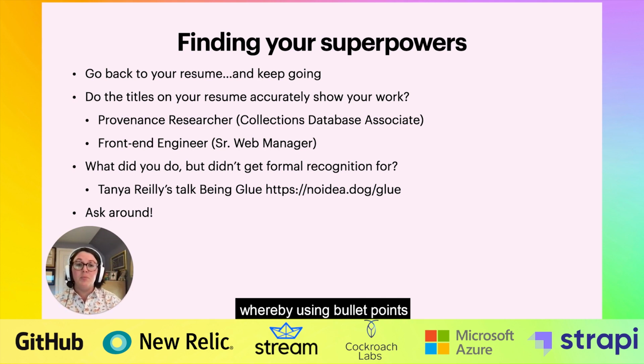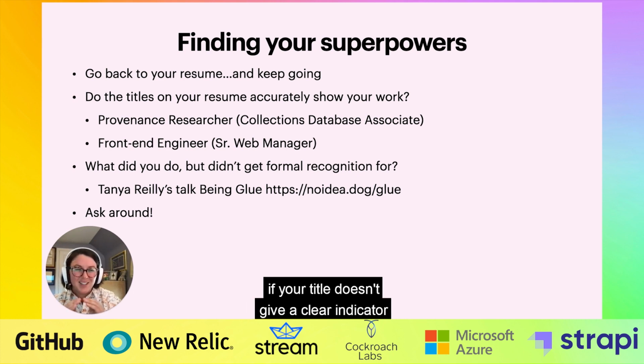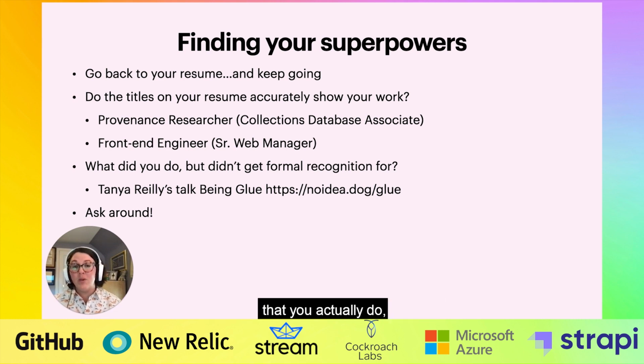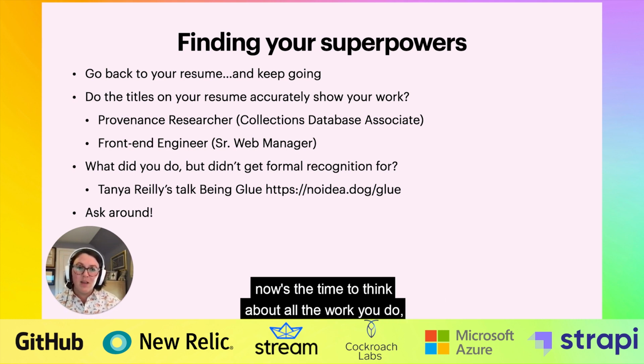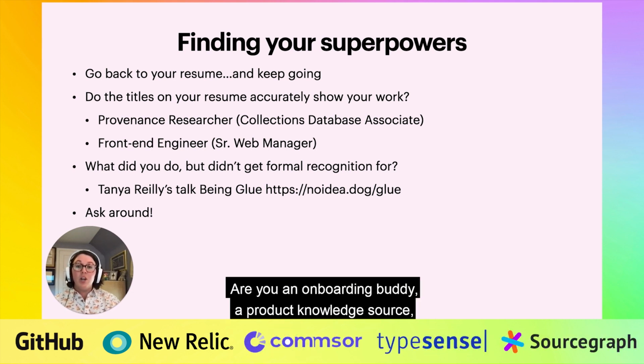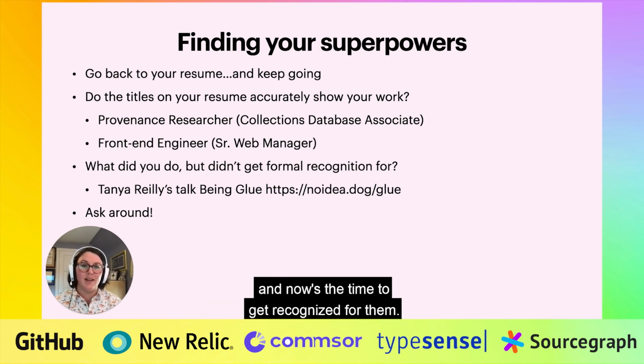Or by using bullet points to more clearly spell out the scope of your work if your title doesn't give a clear indicator of what you did. And while we're talking about the work that you actually do, now is the time to think about all the work you do but don't get formal recognition for. Are you an onboarding buddy, a product knowledge source, cake day organizer, tender of the plants? In all of these, there are superpowers, and now's the time to get recognized for them.